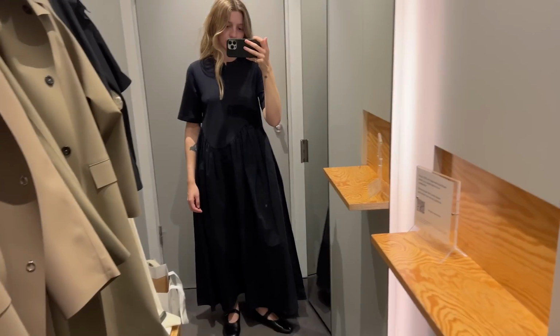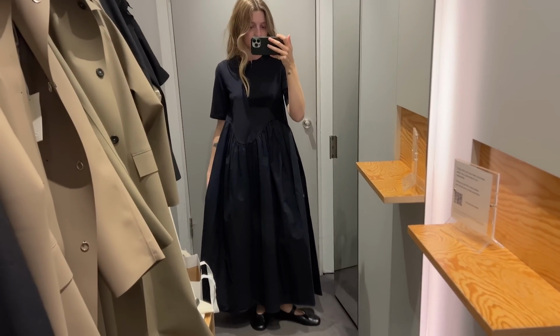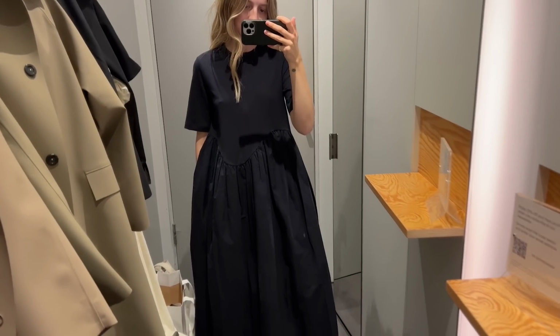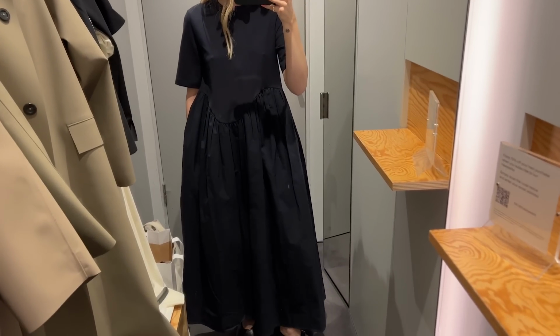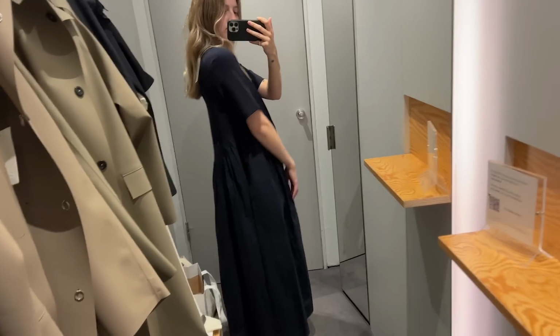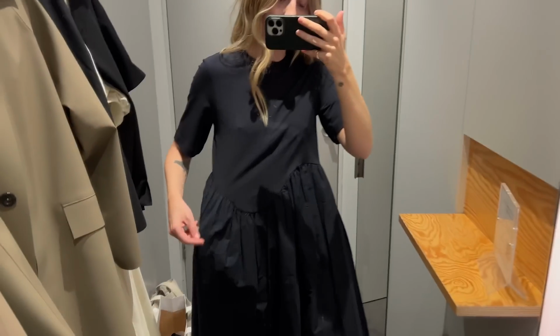Not just exclusively maternity, but I think because of the stretchy upper part, it would work great as a maternity dress. Maybe if it was a bit tighter on the top part, it would work better on me. I'm not sure, but I still think it's a beautiful dress.